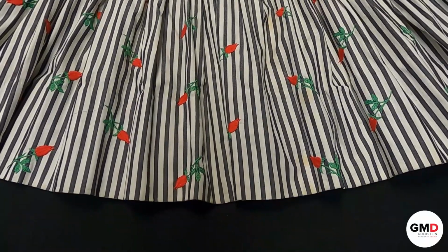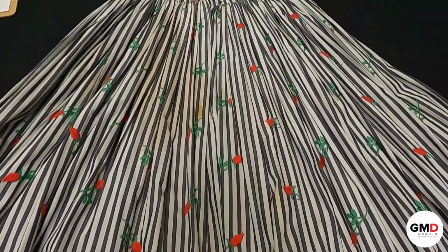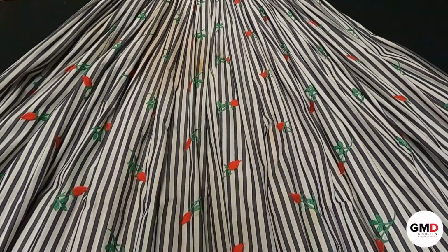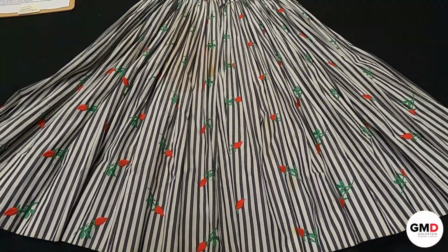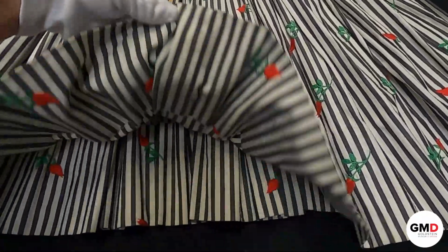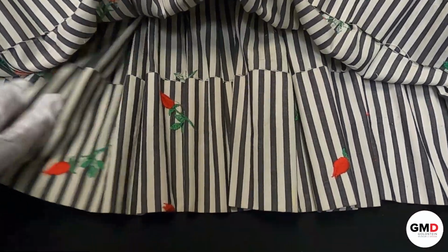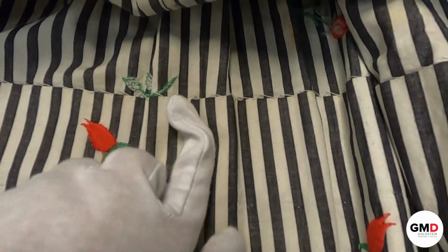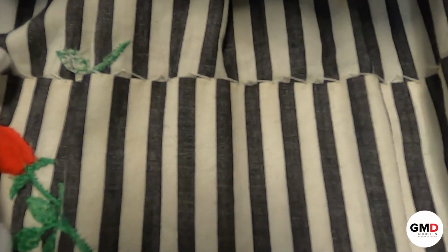Now I'm down at the hem of the dress. So you can see all of that fullness from the waistline has been released from those gathers and creates this very, very full skirt at the bottom. So at the hem of this dress, I'm gonna flip this over so you can see it. Similar to the sleeves and also the collar, the hem has been held into place with hand sewing. This is called a catch stitch.